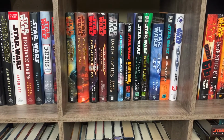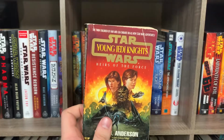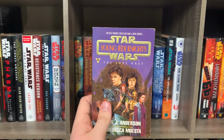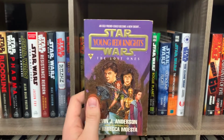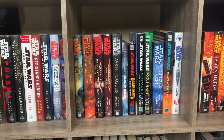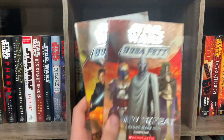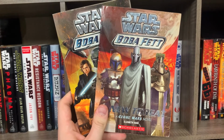Here's some fun ones to collect in paperback. The Young Jedi Knights series, so this is Shadow Academy, Heirs of the Force, and The Lost Ones. I do want to get the SFBC copies of these as well. There's a bunch of them. I think there's 3 different books that have all these collected. So these were given to me by a friend, and I need to find the rest of them, but books 5 and 6 of Star Wars Boba Fett, the junior novels from the Clone Wars series.